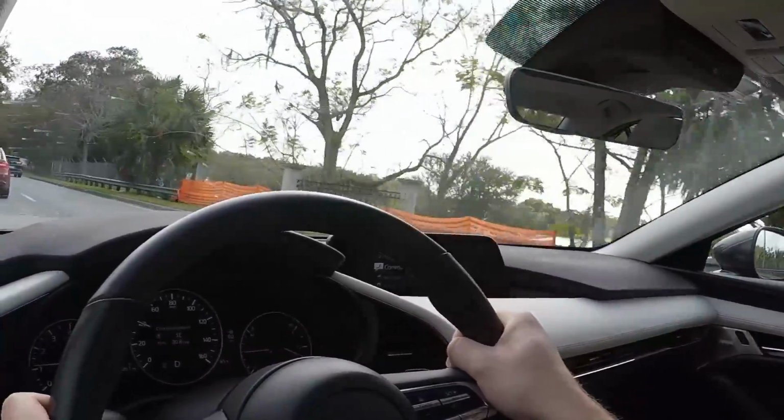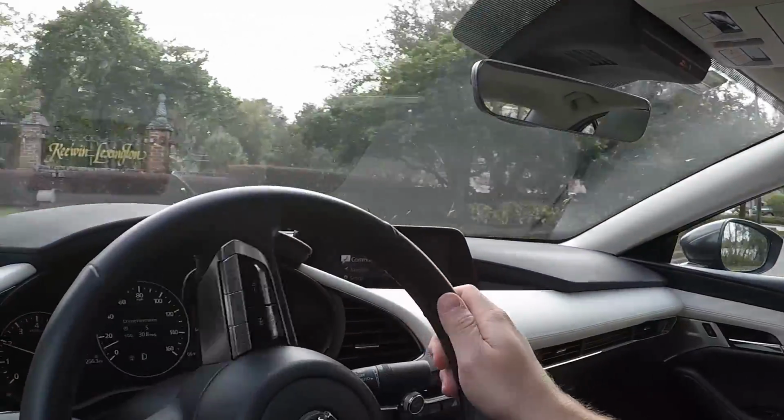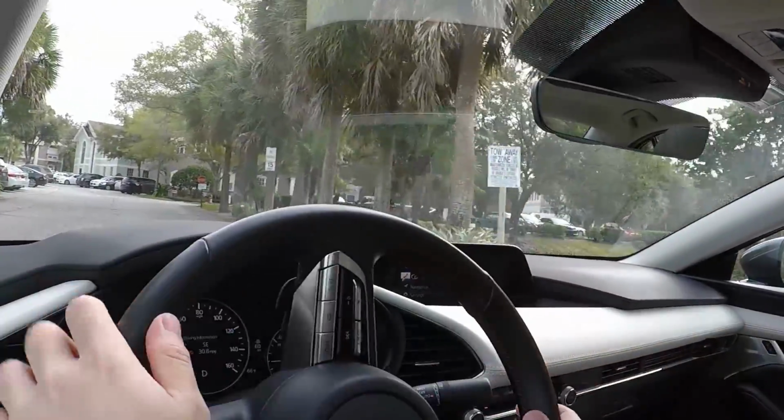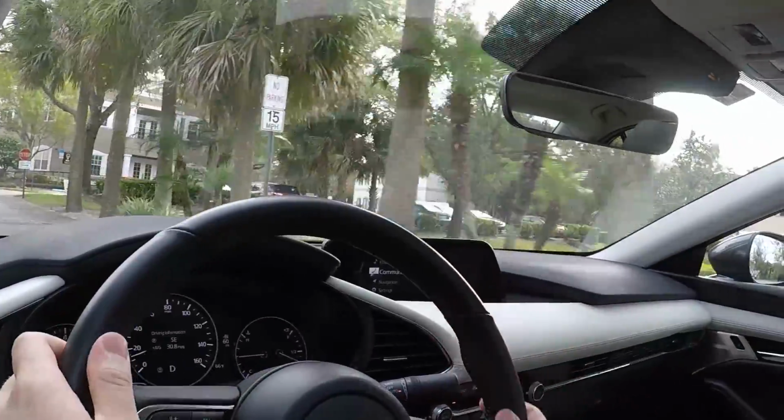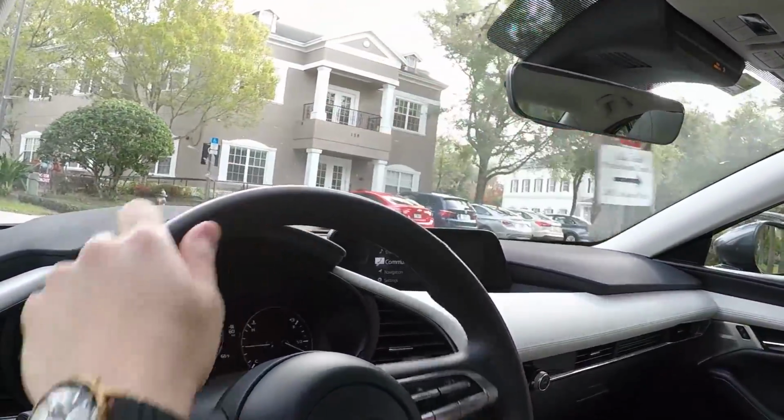27 mpg in the city, 36 on the highway, and 30 combined with front-wheel drive. Or if you get this all-wheel drive model, you're going to see those numbers cut just a little bit to 25 in the city, 33 on the highway, and 28 combined. And in my experience driving, I average just a little over 33 driving up from Miami to Orlando. And your fuel economy is not the only thing that's going to be cut if you opt for all-wheel drive.